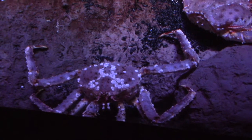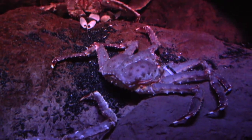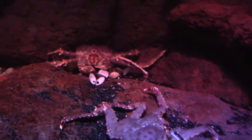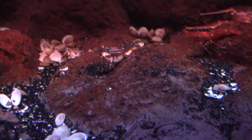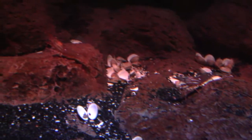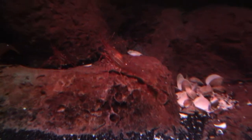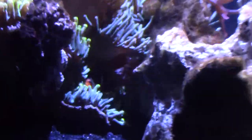Got some spider crabs. Spider crab. I think they got some giant prawns in here as well. See one right there. Got clownfish in here. You see this little guy. I think there are two in there.